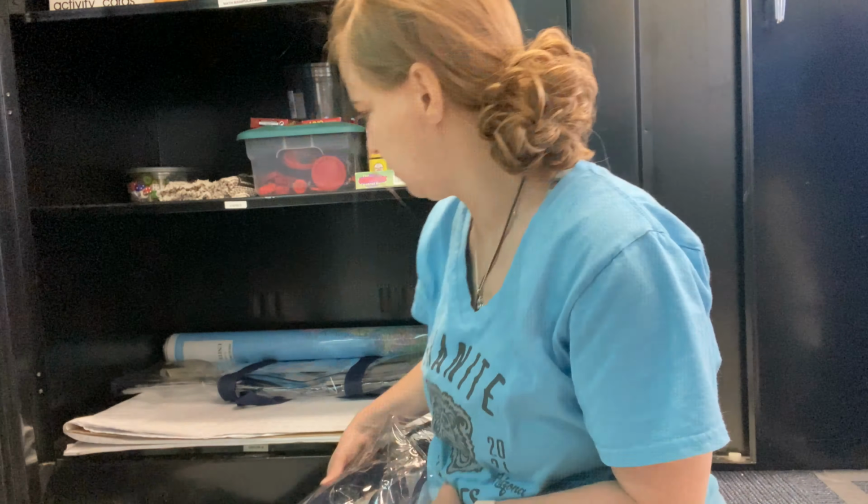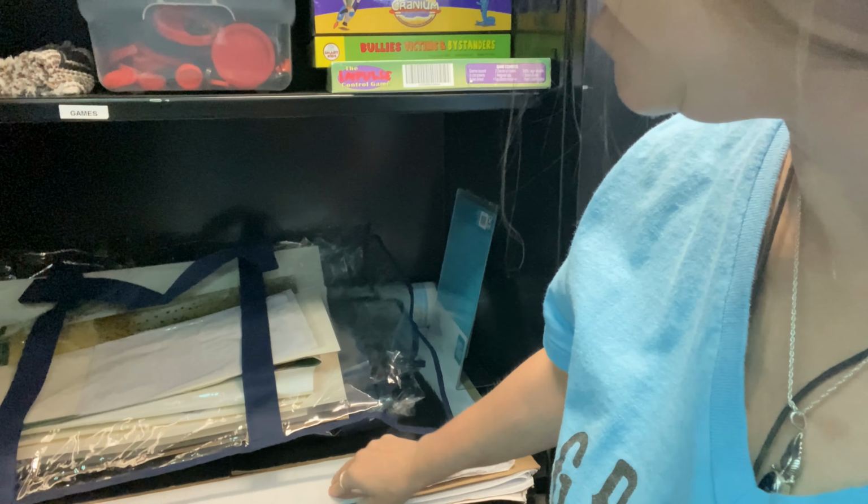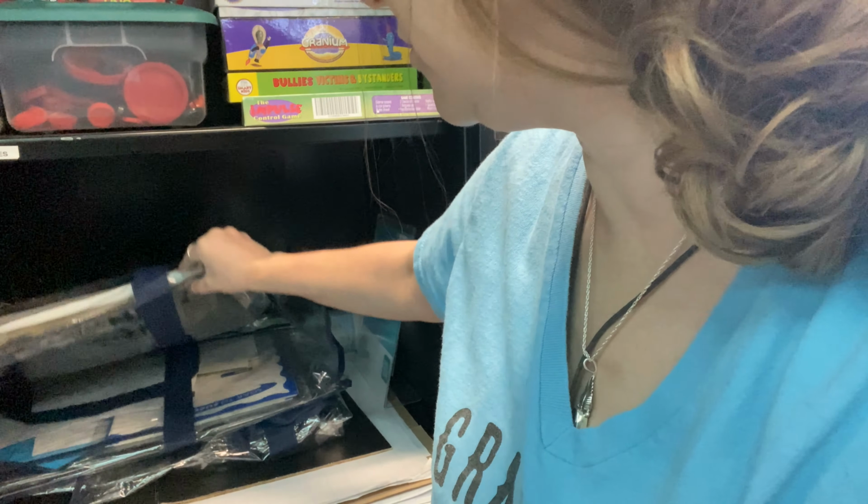So I'm all done now. It looks a lot better. I just have some chart paper under here, and the few posters that I decided to keep for the school year are right here. Number 3, label everything.